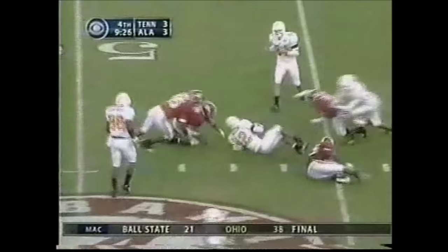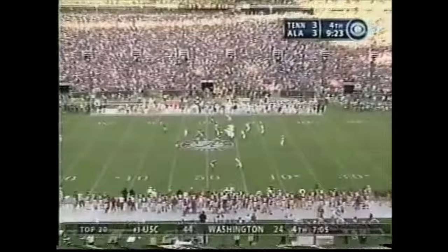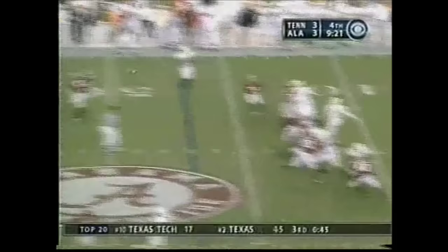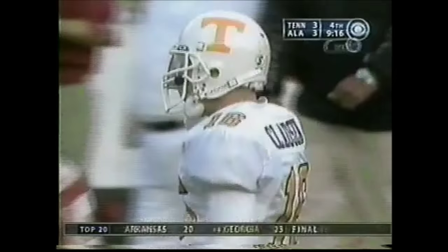Nice tackle. But we are a team with a lot of pride, and we can still have a really good season.